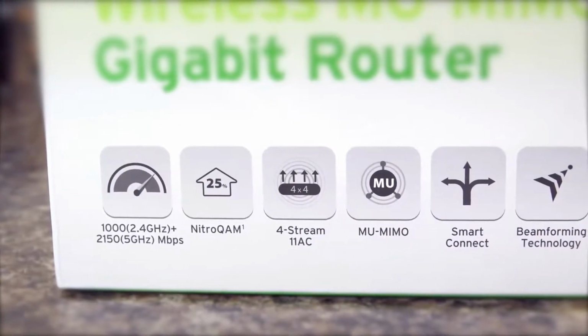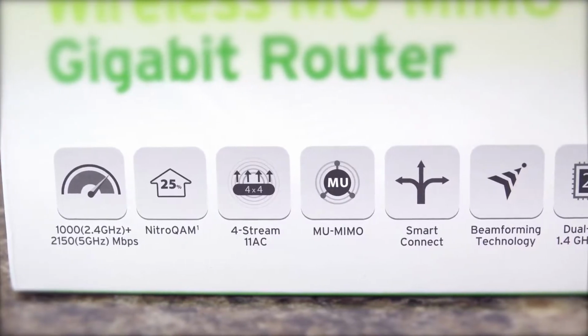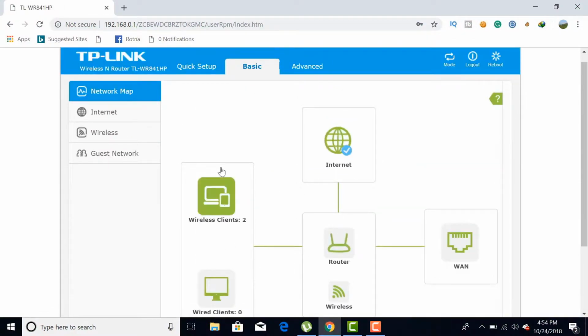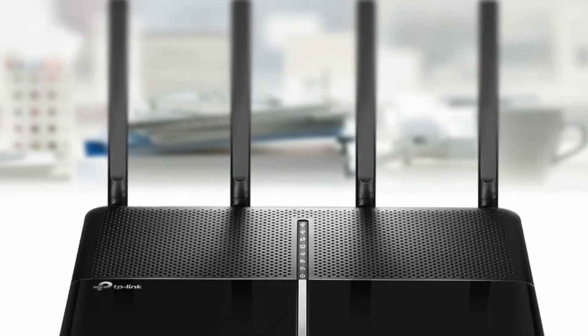The star feature of the Archer C3150 is probably the HomeCare antivirus powered by Trend Micro, which protects every single device on your home network from the latest threats with powerful security, antivirus, and parental controls.